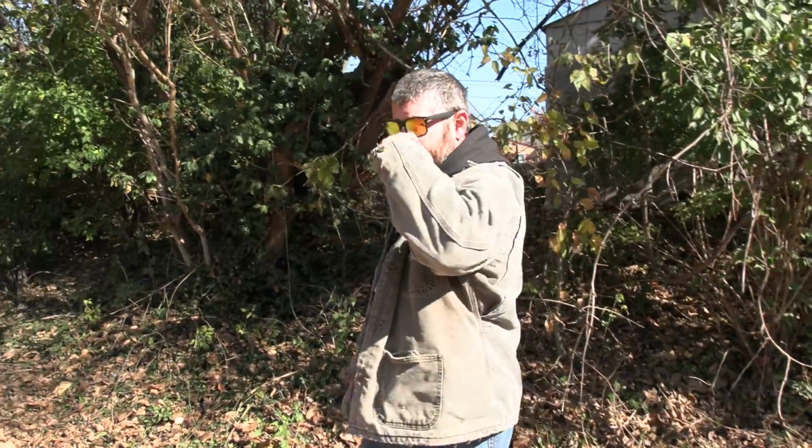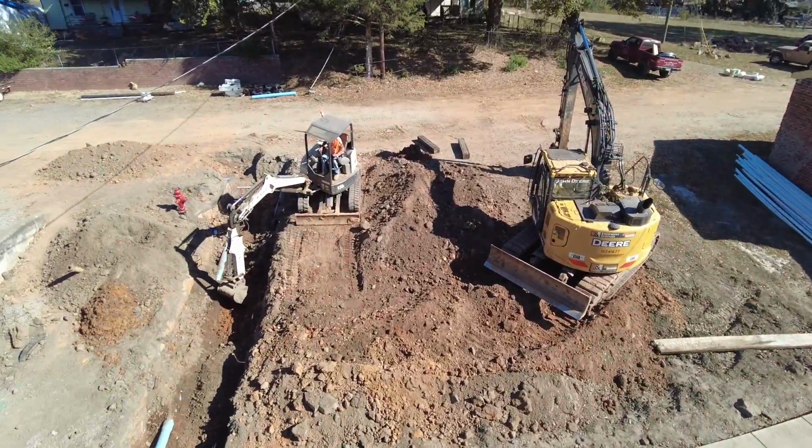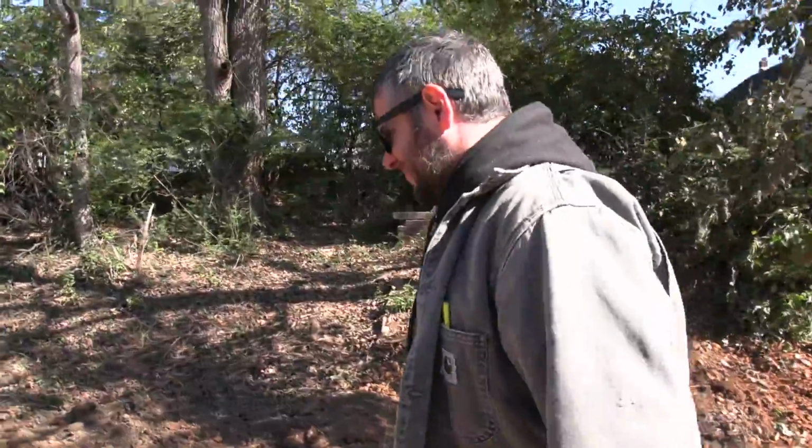And then the other conduit is to run power to our street sign, which we have no clue what we're going to do for a street sign yet. This walk is about 700 feet, just FYI.